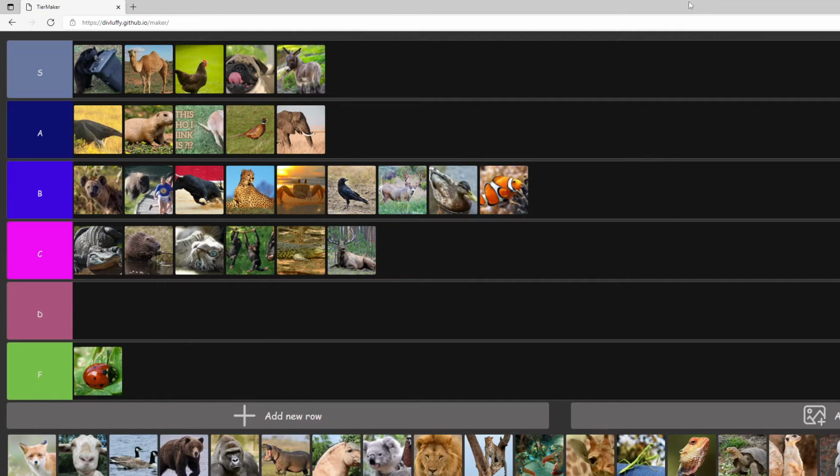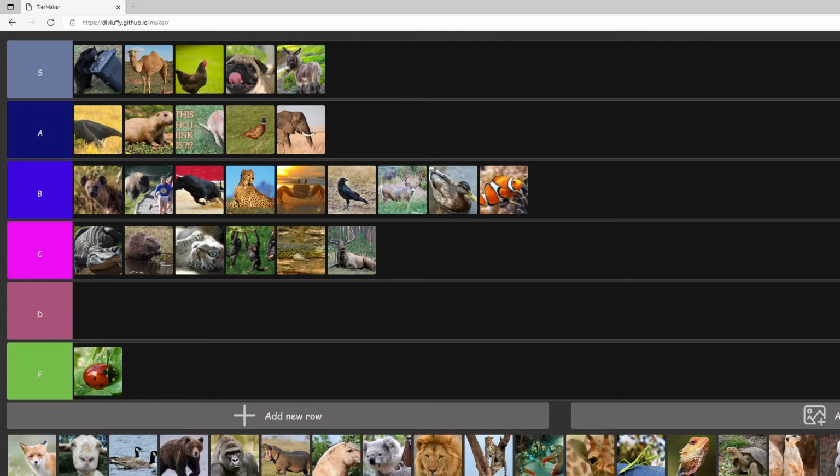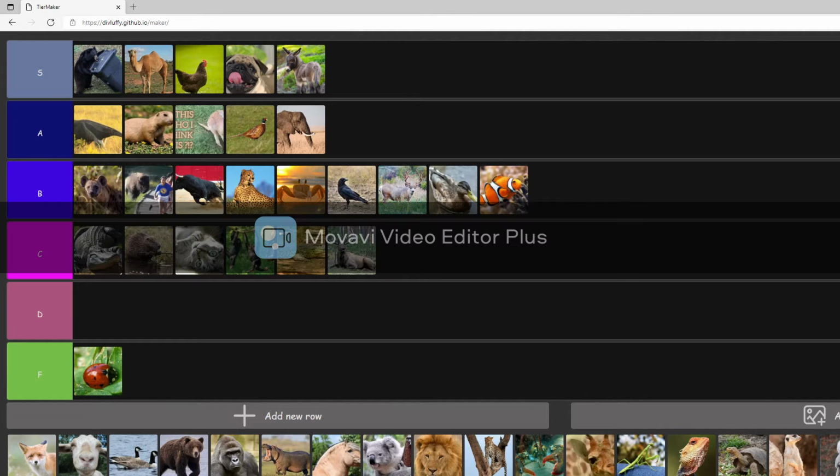I really like fishing. I wish I could do it more, but fish. Some people like the taste. It honestly depends how you cook them. I'm gonna go fish B tier because fishing is fun if you're catching fish. Otherwise, it's terrible, and they taste pretty good if you cook them right.